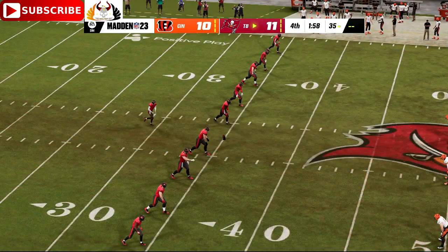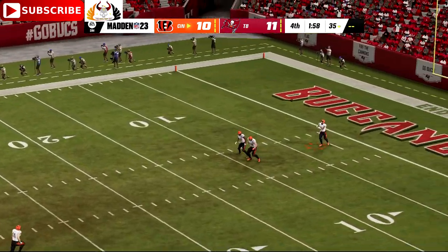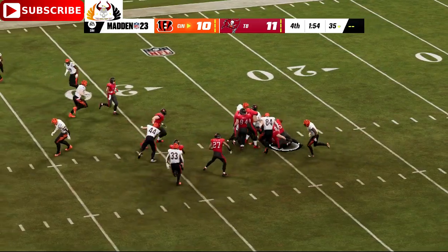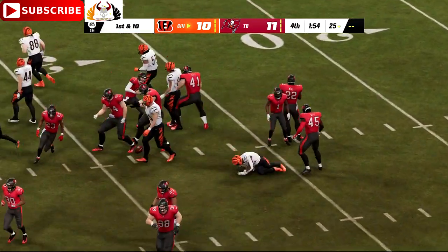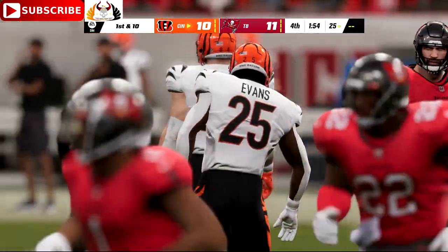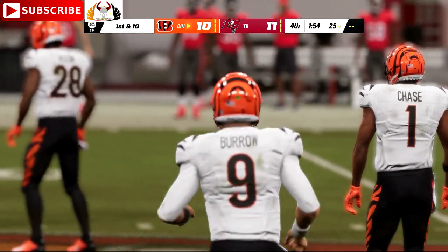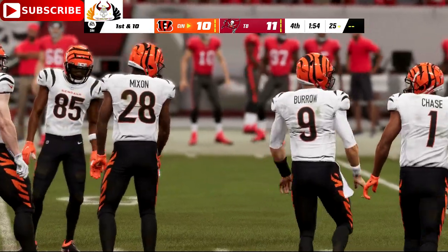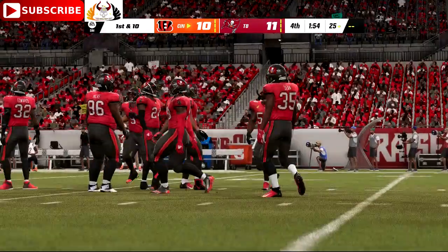Set now to kick this one away, and off it goes. Taken in at the 3, and he'll be stopped up at the 25. So Burrow and the Bengals down by 1. 1:54 on the clock, and they need about 35 yards to get in range for a winner as they come up on first down.